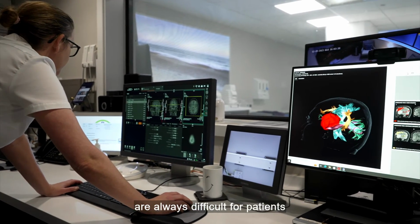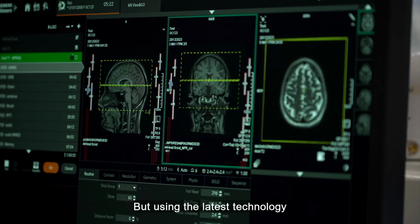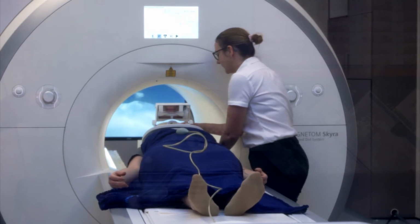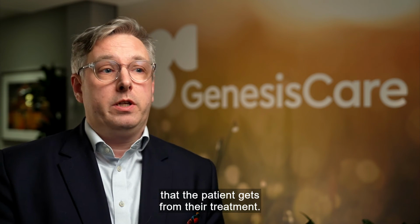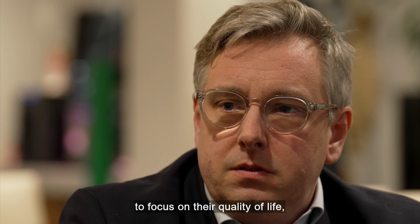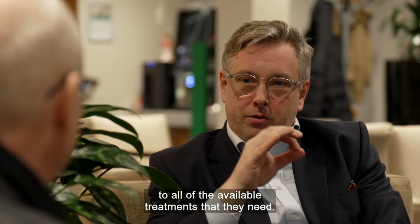Life-threatening conditions are always difficult for patients and often difficult to treat. But using the latest technology and a patient-centred approach is making the difference where it matters. Ultimately, the thing that we care about is the outcome that the patient gets from their treatment. The way to get the best outcomes is to put the patient at the centre of care, to focus on their quality of life, and to make sure that they have access to all of the available treatments that they need.